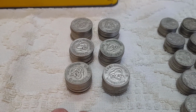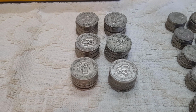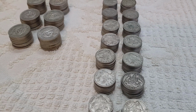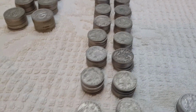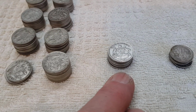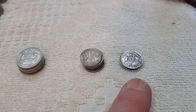We'll do some calculations on a website that I use online. I'll show you that shortly. They are all 50% silver, and after 1946. Likewise with these sixpences, there's a whole heap of the sixpences, and the ones after 1946 are only 50% silver. The ones at the front here, they're sixpences that are pre-46, so they're actually sterling silver. And likewise with the threepences, 50% silver there, 92.5% silver there.